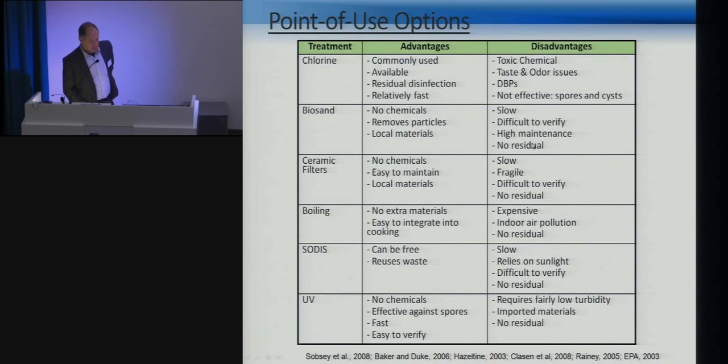Ceramic water filters also don't use chemicals. Again, it doesn't change the taste. Potentially using local materials is a benefit. It's a slow process as well. Sometimes you have to wait. The flow rate through the filters is quite slow. And then it doesn't really leave a residual. And the removal mechanisms are perhaps not so good for viruses in some cases. Boiling water works very well, but it uses quite a bit of energy. It's often not practical, and it can cause some indoor air pollution issues.